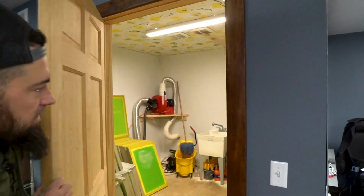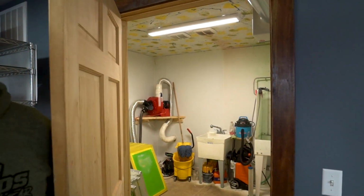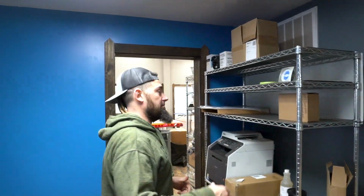This is the secret room, if you're ready. Oh, it's just a washout room. That's a messy room in there. That's where we wash the screens out. It also has my blower in there. My blower is for my laser.